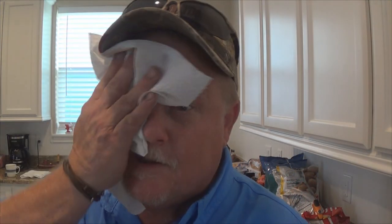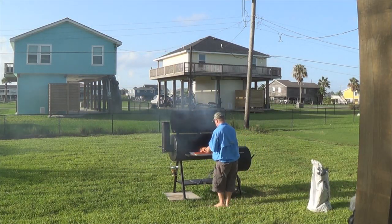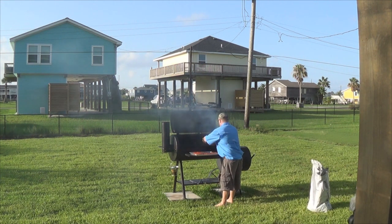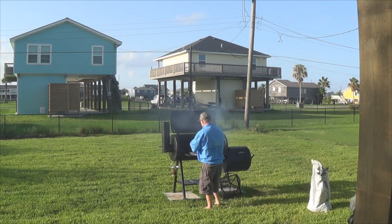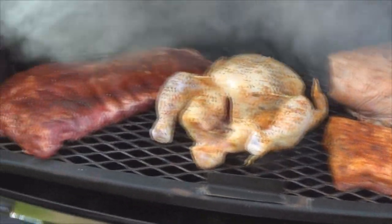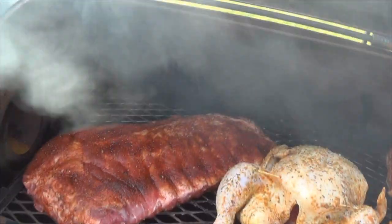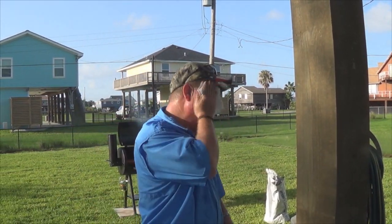7:30 in the morning, and it's hotter than hell. Let's go put this meat on. Barbecuing's tough. Gotta be tough. Pork shoulder, pork belly, a little chicken, and of course them spare ribs. Gonna be awesome.